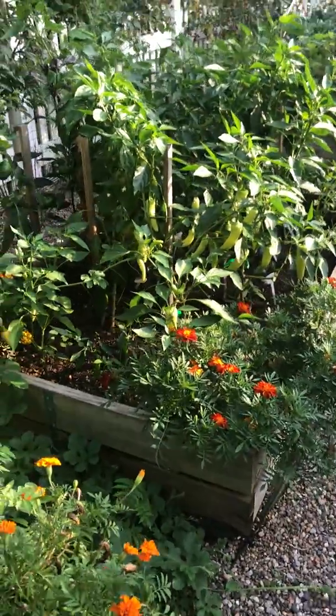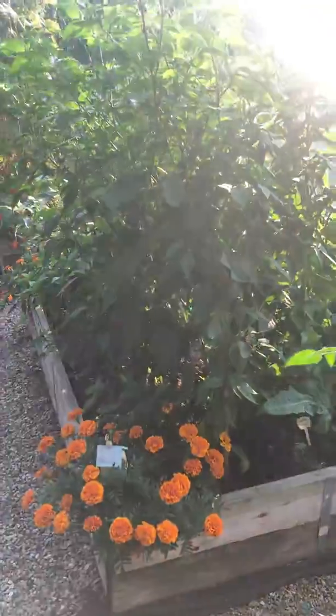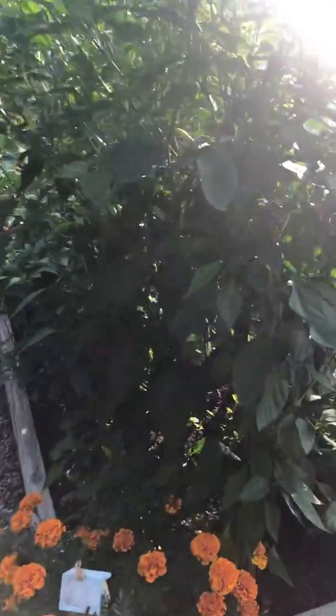All right, so then we have the pepper beds. I have one here and one here. Sorry about the sun. Tabasco plant is huge. It's like 4 feet tall. So that's going to give some good pepper sauce later. I've got some nice varieties in here.